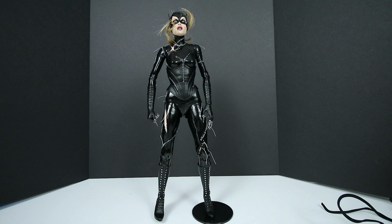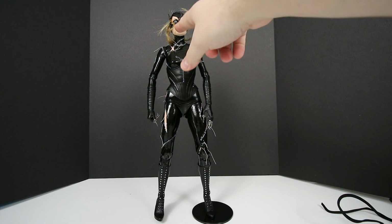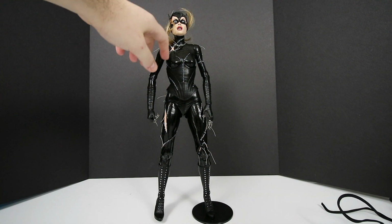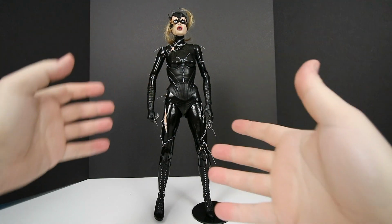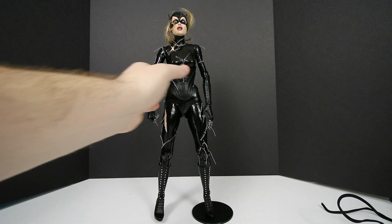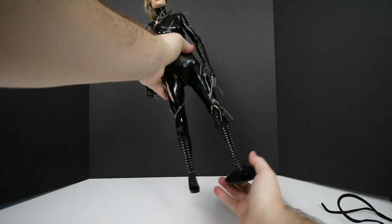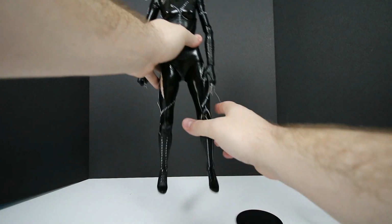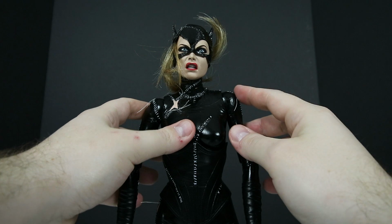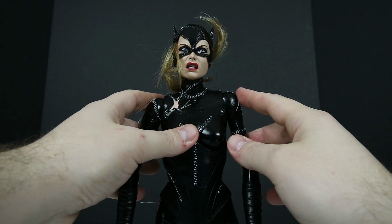All right, guys, so let's go ahead and go over the articulation for this figure, and then I'm going to show you the battle damaged head sculpt towards the end there. Like I said, this figure is not going to stand on its own. You're going to need a stand for this figure. There's no way around it. But for now, I'm going to pull this off so I can manage it here.